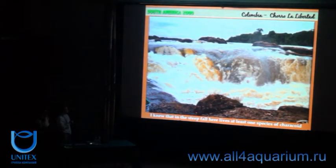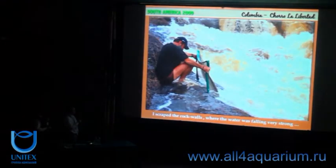I knew in this steep fall that at least 1 species of fish lives here, because I have researched waterfalls in the last 15 years throughout the world, and I know inside here lives 1 species of fish.